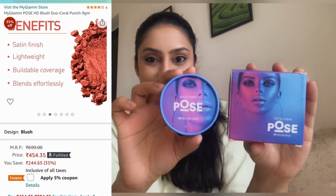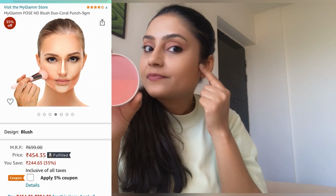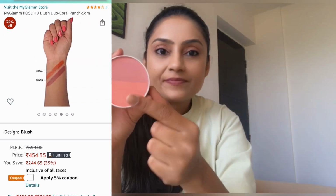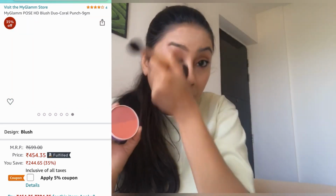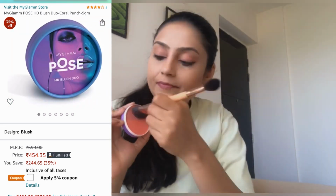You just need this kind of an eyeshadow brush and just gently apply the required eyeshadow all over your eyelid. For blusher and contour, I'm using MyGlamm Pose HD Blush Duo Coral Punch. It gives a satin finish and has a buildable coverage. It is lightweight and blends effortlessly and lifts up your entire look. As you can see, I have used the darker shade as a contour and the lighter one on the apple of my cheeks as blush.